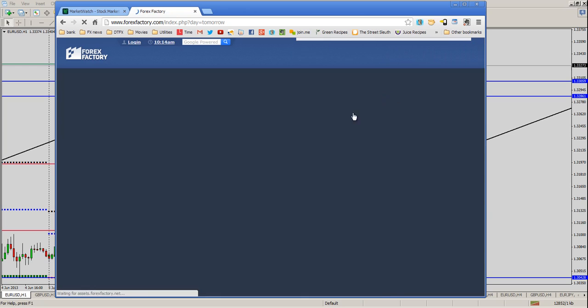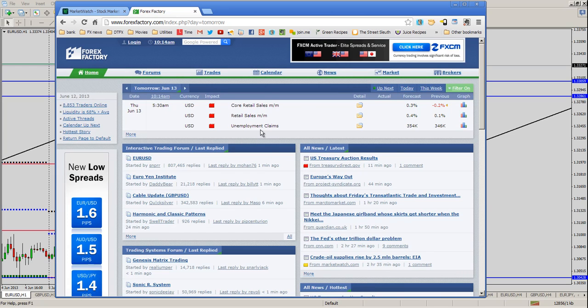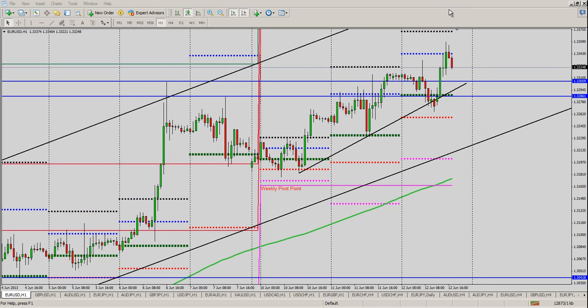Coming into tomorrow, we have a little bit of U.S. news. We haven't had any U.S. news really thus far, which has been okay. We've had some great trades, but we have some good stuff tomorrow, retail sales and unemployment claims, so keep an eye out for that tomorrow morning. Of course, we'll have a live session for that anyway, so we'll already be here.